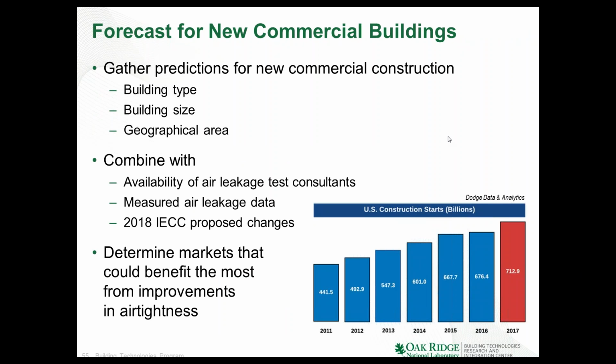And we will also gather information on what is being predicted for new construction. Again, with regard to the building type, size, and where these are going to be located, so that we can combine this information with what I previously described. Let's say with regard to the availability of our air leakage test consultants, the measured data with regard to air leakage rates, and also the proposed changes to codes that were tried to be implemented in the 2018 IECC, but were not successful. And by combining all of this information, we may then be able to determine the markets that could benefit the most from improvements in air tightness. Okay, next slide, please.